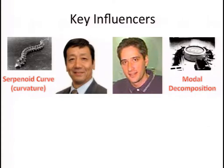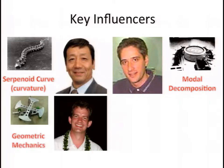Instead of one large inverse kinematics problem, you have a whole bunch of small ones where you fit to a curve. And he also started thinking about representing these curves in terms of modes. And that's another idea that helped us quite a bit. Next slide. Finally, I want to acknowledge Jim Ostrowski.